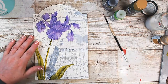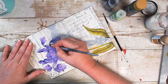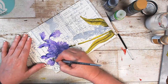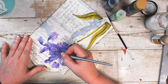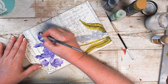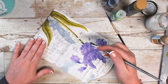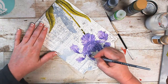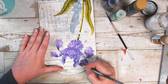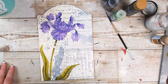So I'm going to take a little bit of that buttermilk, light buttermilk, warm white, whatever we have. And I'm just putting a little highlight on the tops of those curves. I love these lighter colors. They just give you lots of contrast when you're doing this stuff so that you don't have to have them absolutely perfect. This is a very loose look. So I think I'm happy with those.